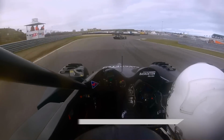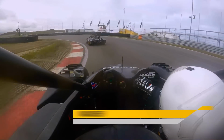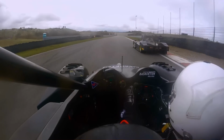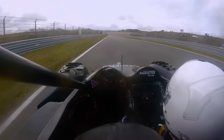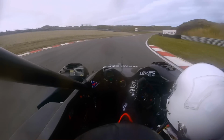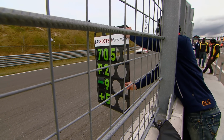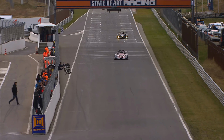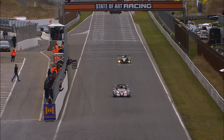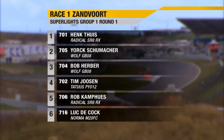So Schumacher with Bob Herber in his sights. Good attacking run here. Oh, and Herber makes a mistake in the S chicane. Goes in too deep. Slow on the exit. Schumacher up to second. Schumacher charges on after the race leader Henk Tace, gets within a second and a half, sets the fastest lap, and maybe with a few more laps, he might have been in front. Henk Tace though claims victory, but it's a very impressive debut for Jörg Schumacher in second.